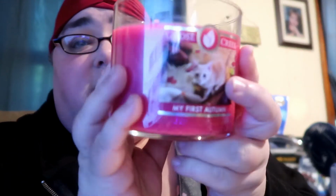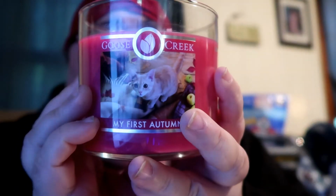So first candle is... looking for it here. My First Autumn. And it has a cute little kitty cat on the label there. You guys see it? Focus. Is it a cartoon kitty cat? No, it's a picture of a kitty cat. It must be there. And it smells kind of apple-y.